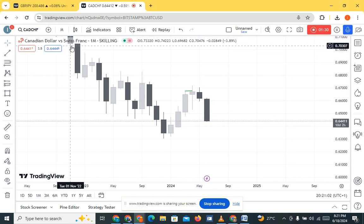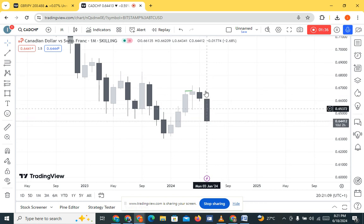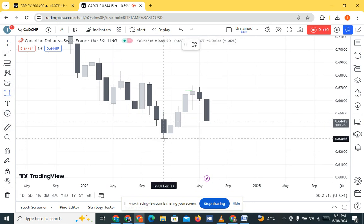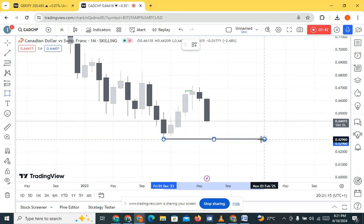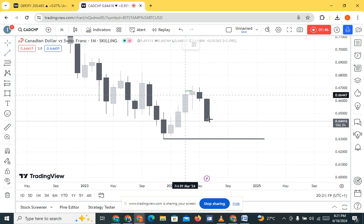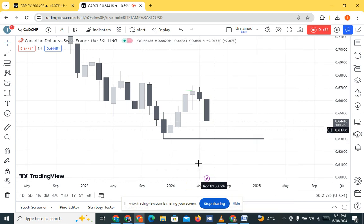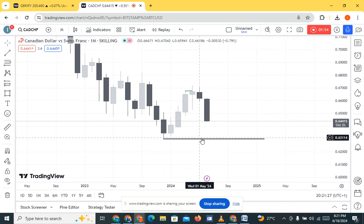So let's move down from the monthly to see what the weekly is doing. But if we are indeed going lower, our first target will be this low right here, because our first target would have been this previous month's low, but we already took out the low. So we are pushing lower, and this will be our first target right here.